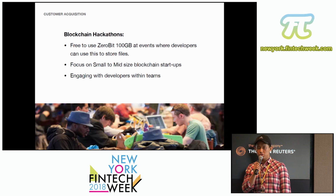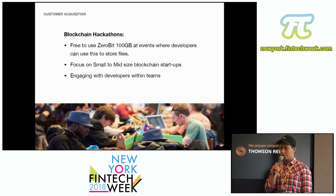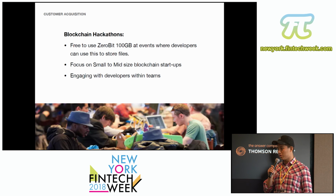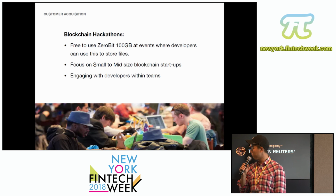And our acquisition model is very simple. We're focused on developers. So we will be providing decentralized application developers 100 gigs of free space if they integrate with us, as well as attend hackathon events where they're happening on a daily basis, as well as help small to medium-sized companies integrate with our platform.